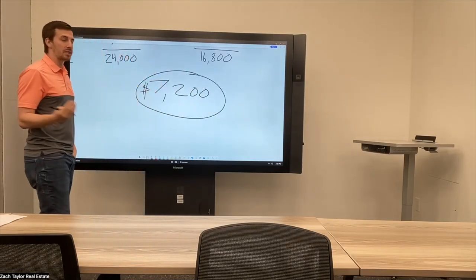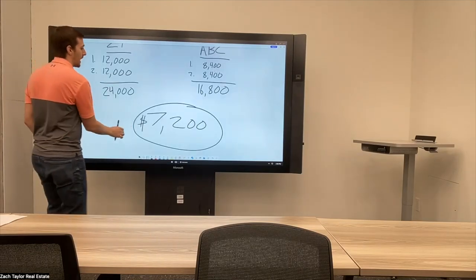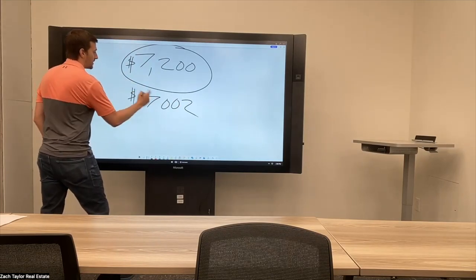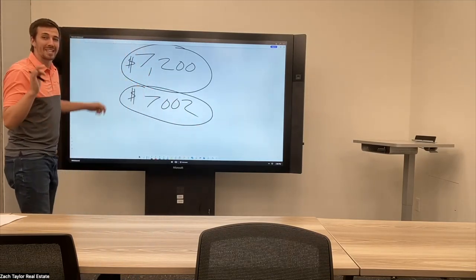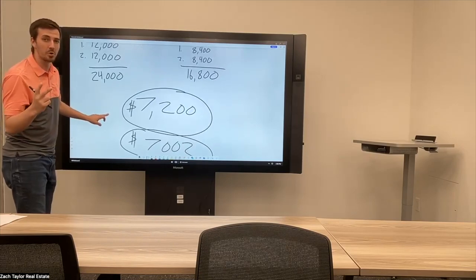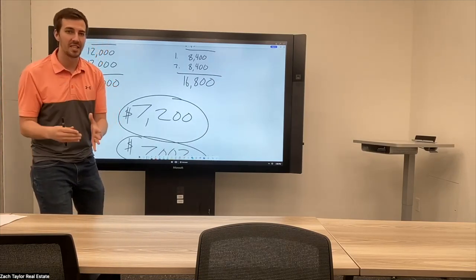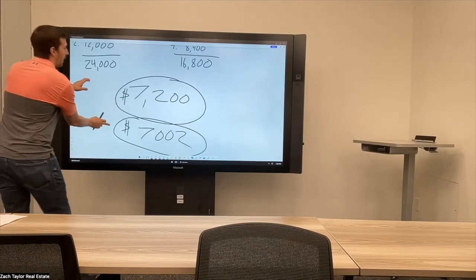If you want to add in our transaction fee, you want to pay for it so the client doesn't have to, it'd be $7,002 of difference. That's almost an extra deal just off the first two. So you can imagine when agents are starting to build their careers and do four, five, six deals, how this can quickly multiply this number.